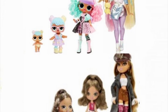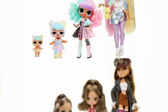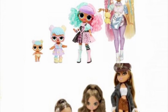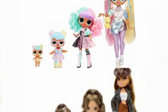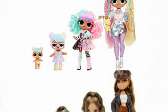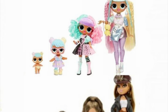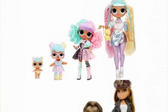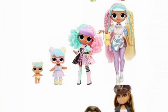I mean, it really just makes you wonder, are they really gonna do the same thing and just create baby versions of every character and toddler versions? I think Rainbow High is a little more serious than that. Not serious, but you know, it's more sophisticated in a weird way. I know it's not really, because it's a doll line, I get that, but you know what I mean? It's more like OMG, you get that. OMG is crazy. It's out of this world.